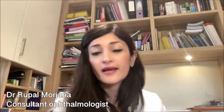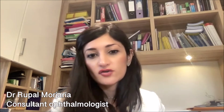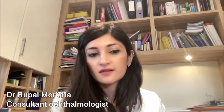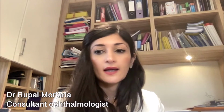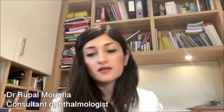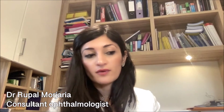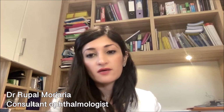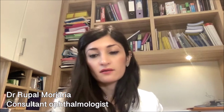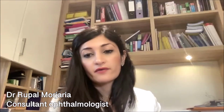Recovery depends on the age of the patient, the type of surgery, and how thick the cataract was, and also other factors. For example, if they're diabetic, ethnicity also has implications for recovery, because we know that some ethnic groups can get more inflammation. Some patients can recover and see very well after day 1, but on average, 3 weeks is quoted for recovery from cataract surgery.